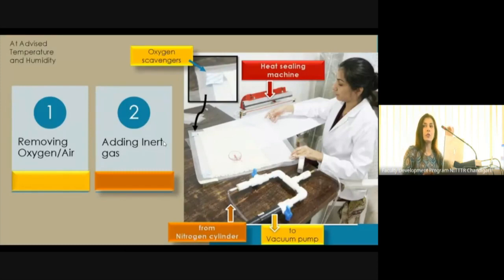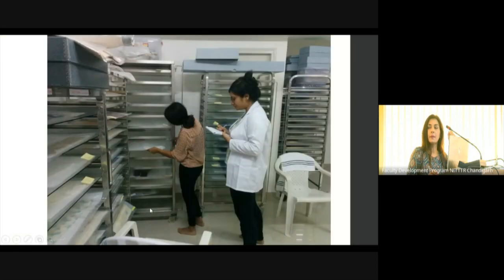And let's see what we are doing over here. First, from this bag, we are removing the air. Complete air is removed. One knob is opened to the vacuum pump, and the air comes out. It is closed for the time being. And then we close this knob, and the second is attached to the nitrogen cylinder, and we open that, and nitrogen goes inside. And then we heat seal it. And these are those bags, those important objects. They were separately packed like that and sealed.